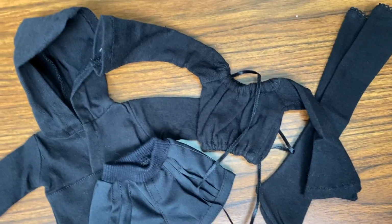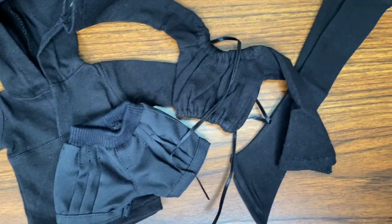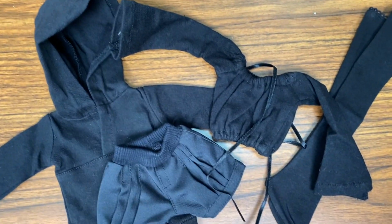So here we have the final haul. I did not realize everything was black until I got it here. So there you go.